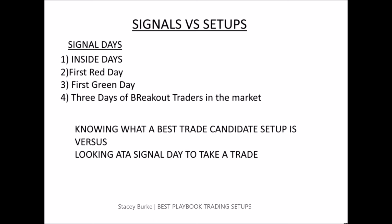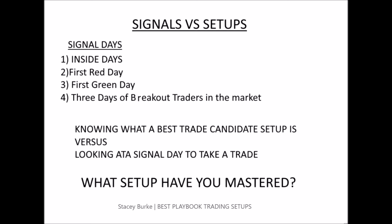Hey traders, Stacey Burke from Stacey Burke Trading. Today we're going to be reviewing inside days. We'll be answering some questions that have come up, but we'll also just be looking at the difference between just having a signal day, but understanding what a best candidate setup should look like. Several traders are messaging and emailing and asking questions about it.